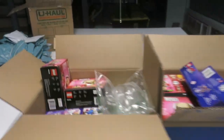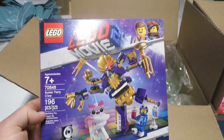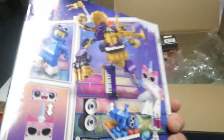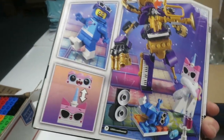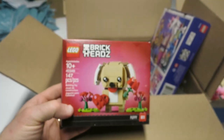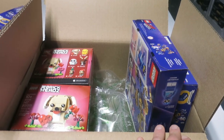And then here we go. Got 2 of these. Walmart is limiting 2 per purchase. I don't know why anymore, but either way I had to make a couple purchases. These were $11.99 each. Just that Benny is almost worth it, and then you part out the rest, keyboard and stuff. And these were $6.99 each. 147 parts, kind of on the high end of pieces, so not too bad. And the same in this box.